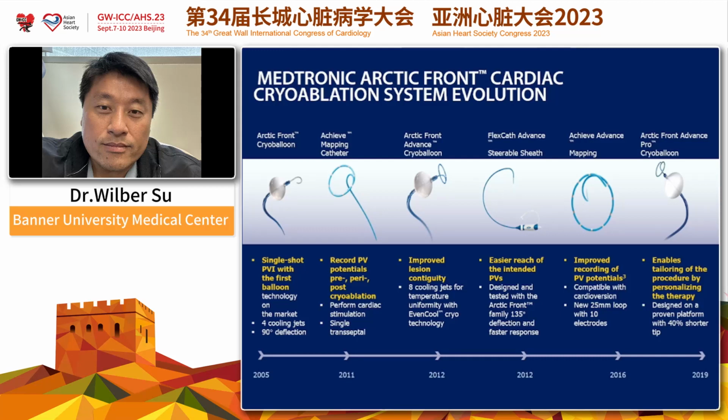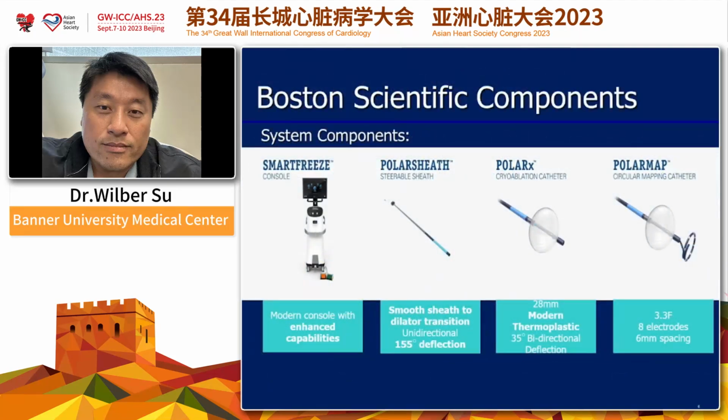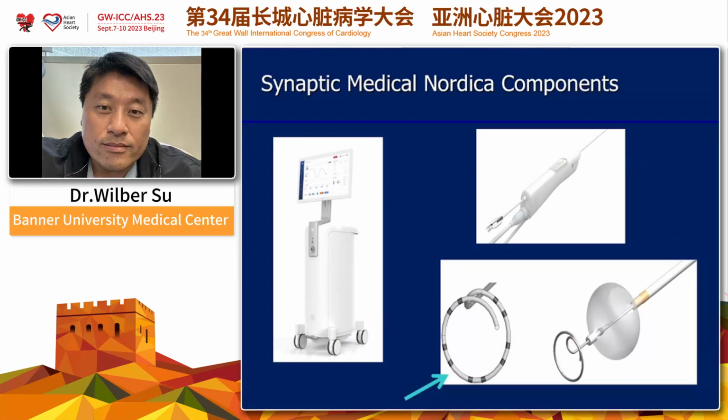I won't go through too much of the tool sets, but they're fairly similar and familiar to a lot of us. The whole idea is to have a cryoablation system that engages the pulmonary vein, creates a circumferential lesion, and is reliable and safe. So the tool set's very similar, with some iterations of improvements along the timeline. Boston Scientific also has a similar system with a circular mapping system as well as an ablation system. And similarly, the Nordica system is also similar in design.